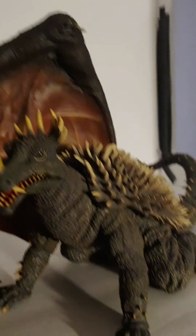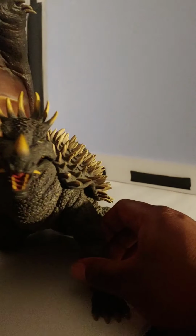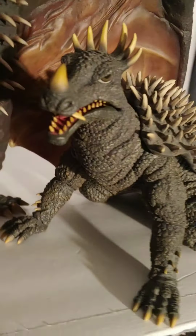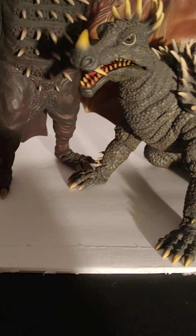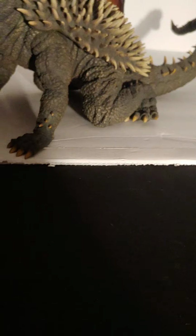Now Anguris is a very cool looking guy. Extremely screen accurate. Same thing with Rodan. But it really captured Anguris very well. The look in his eyes, how his mouth is, it's not closed mouth, it's not completely open mouth either. It's a little in the middle, I guess. You have Anguris in his famous, I guess, usual walking pose, walking on his knees and hands.